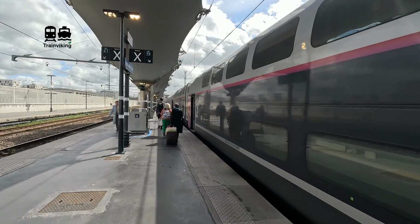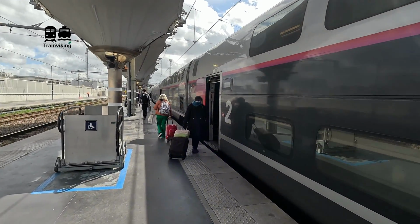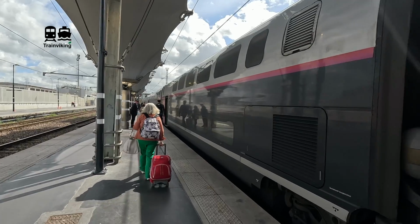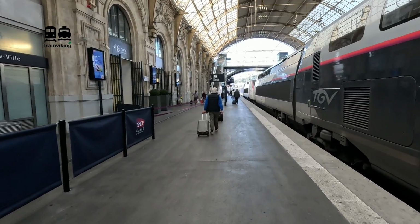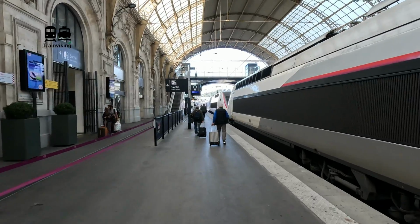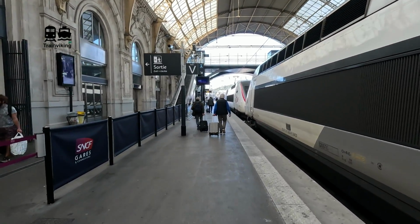But first let's discover the train we had on this route. Well, actually not on this route, but the train I took a couple of days after, which you might find most on these routes as well. What do the TGV inOui Océane look like? These trains are called this way because the interior is very much inspired by the newer TGV inOui that mainly serve the west coast, called TGV inOui Océane.